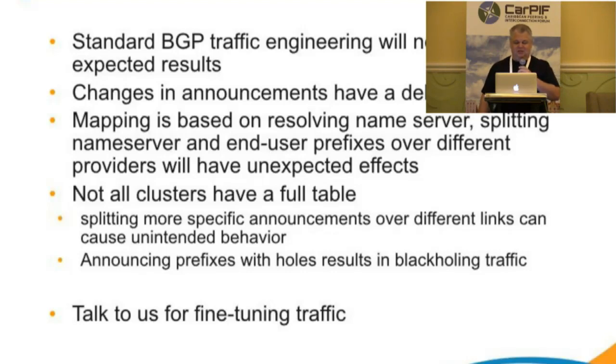Mapping is based on the resolving name server, so splitting name servers and end user prefixes over different providers is highly undesirable. Not all of our clusters have a full table. In fact, some of our clusters just have a default route. So splitting more specific announcements over different links may not behave as you expect. And announcing prefixes with holes can often result in black holing traffic. Please talk to us if you want to fine-tune your traffic, and we will work with you to do that in a way that is going to actually work out well.